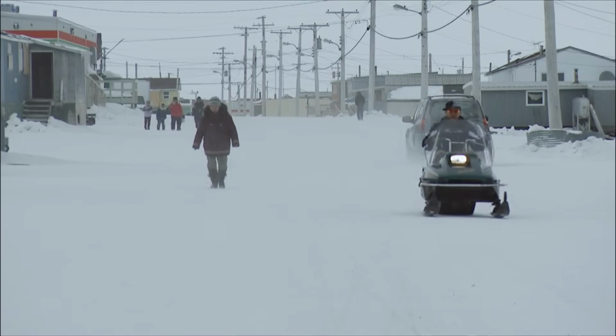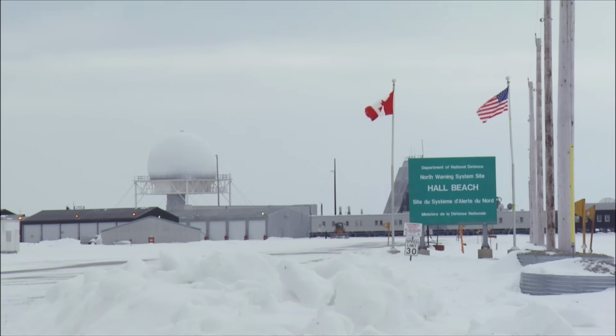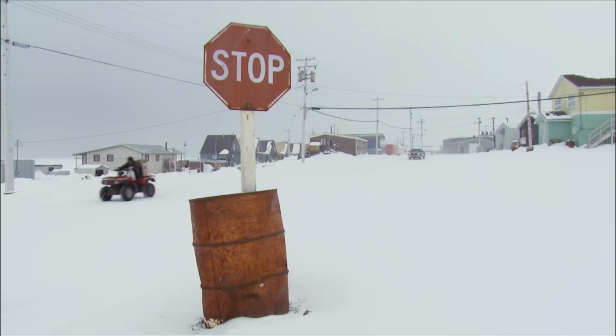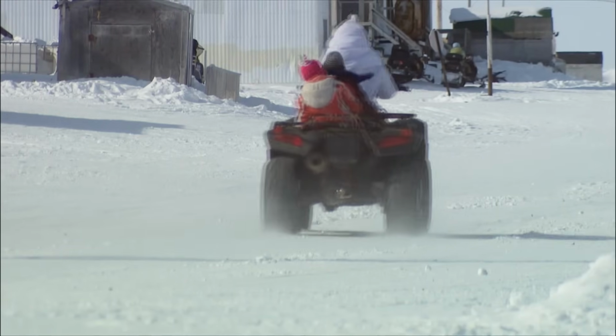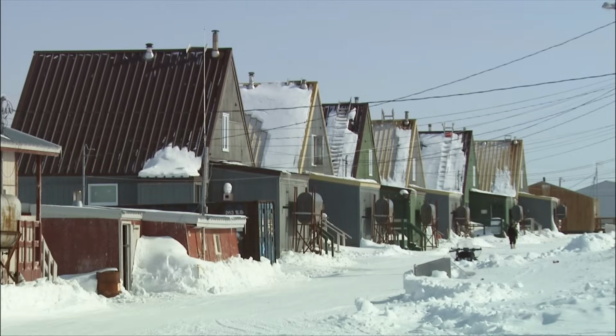Hall Beach was established in 1957 when the Dew Line station opened here. The updated radar site is now part of the North Warning System. Other than the workers stationed here, the majority of the 700 residents of Hall Beach are Inuit, making it one of the most traditional towns in Nunavut.